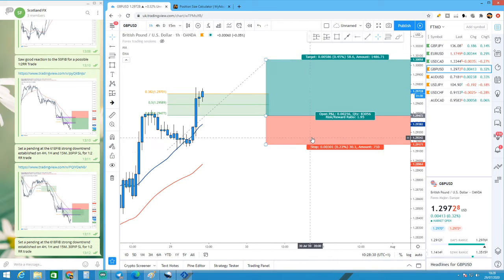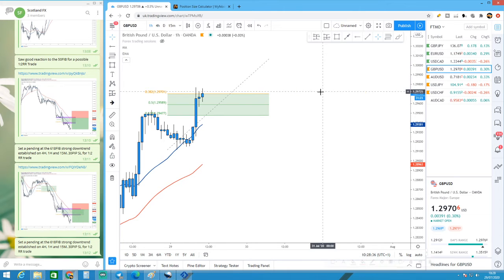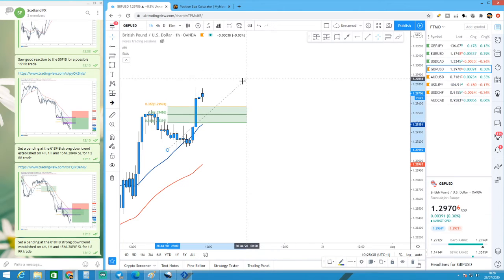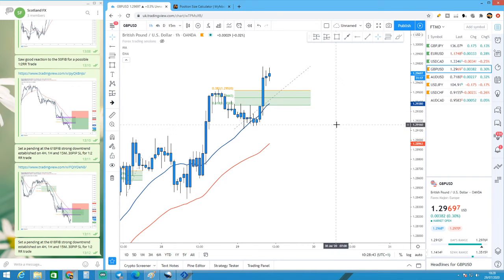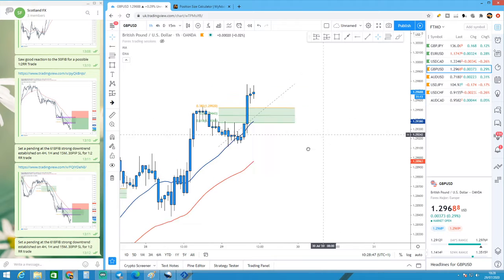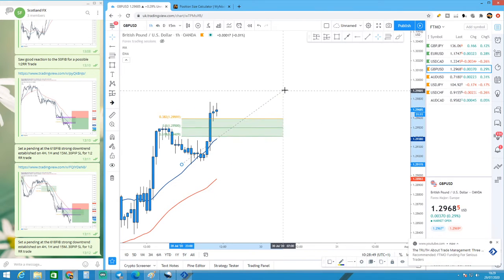That's close enough, and that would give you something like nearly 1 to 2 if that were to happen. Obviously it hasn't happened yet, so we can only watch this one as it stands at the moment. I'm not going to get the right risk to reward on this at all. I mean, the perfect scenario would be, actually, let's have a look.